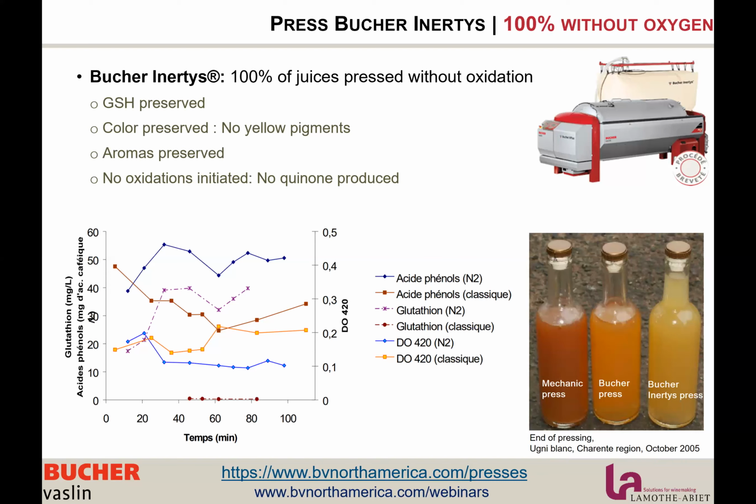Okay, it's a strategy we want to think about within the entire process. We have to keep our mindset on reductive conditions to really optimize every step of the process. Then, because we also extract phenolic acids, which are very sensitive to oxidation, we didn't oxidize them yet, but we don't want to oxidize them later in the process. So fining will still be a good approach for juices coming from a Bucher Inertis. From any press, fining can be a very good approach. Mainly it's a matter of how much fining and which one.